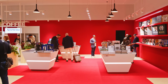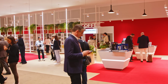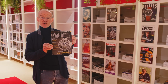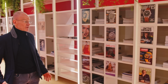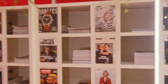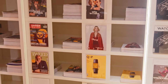So if you have not yet had enough of watches and you're still keen to learn more, read more, this is a bookshop. So if you're interested to learn what Watch Time is doing here, just take one, they are for free. And you choose, it's an offer from the brand. You do have the German Uhrenmagazin and many more, so you can take your issue with you. It's all thought about, and watches everywhere around.